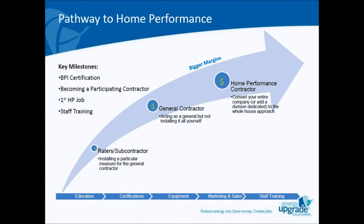But that training and that education is really essential to becoming a participating contractor and then starting your first couple of home performance jobs. And that really should be something that's taken company-wide. This is a way to begin training your entire staff and your entire company on home performance. There are some common business models that we see here in the PG&E Whole House Rebate Program. The first one is a collaboration between raters and subcontractors, where they partner to provide rebates to homeowners.